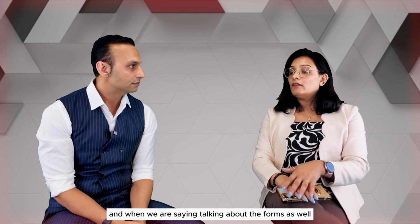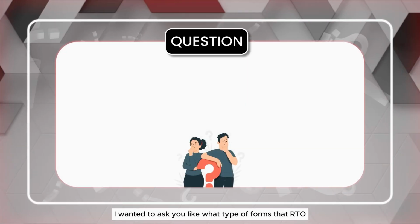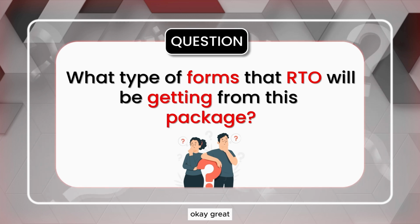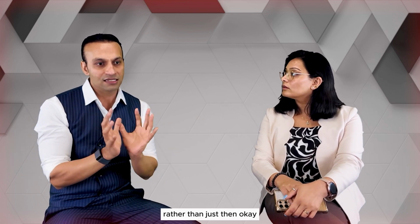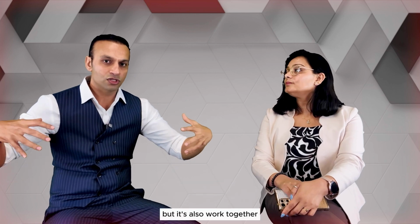Oh, nice. And when we are talking about the forms as well, I wanted to ask you, what type of forms will RTOs get from this package? Okay, great. As part of the whole process, because we take this system holistically, rather than just saying, okay, we have done the policy, we don't care about the form, they also work together.